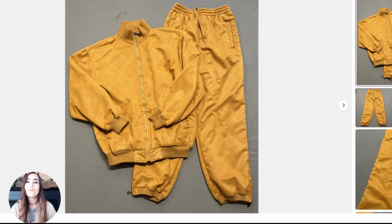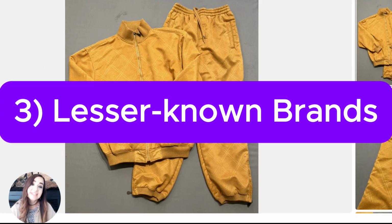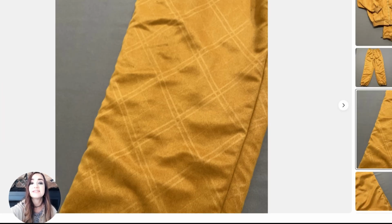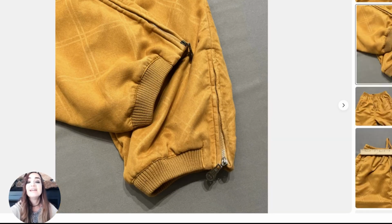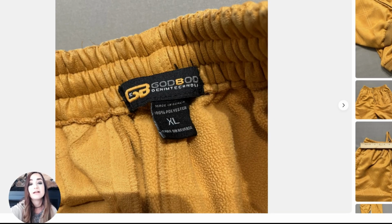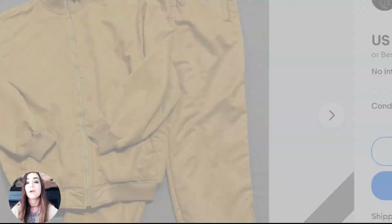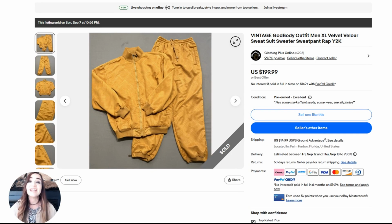These next items are what I would call a little bit lesser known, maybe a little bit more obscure brands. This set that you're looking at is actually from a brand that is called God Body. These are selling for quite a lot. Let me go ahead and zoom in on that tag if you haven't seen this one before. This was listed at $200 and it sold for $160. And again, there's lots of these selling for well over that $100 price point.